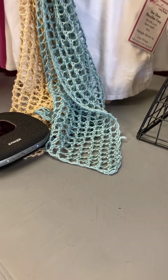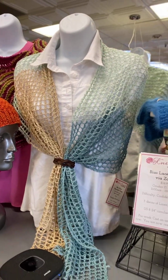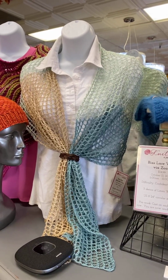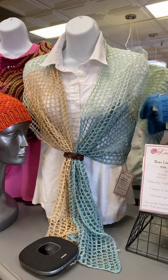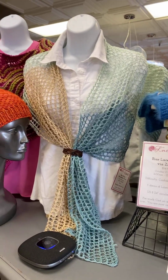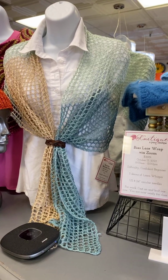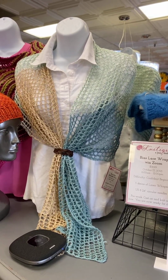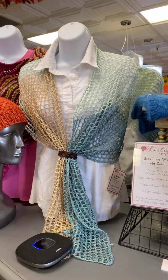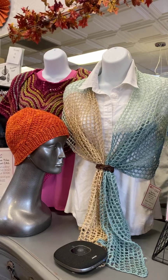It is much more secure with yarns like linen, where they are a little bit more slippery and your woven-in ends can pop out. It's fun just picking the three colors. Right. And we do have sea glass wrap kits that we've pre-put together color combos, or of course you can pick out your own. And that one is on Friday, October 13th from 11 to noon.